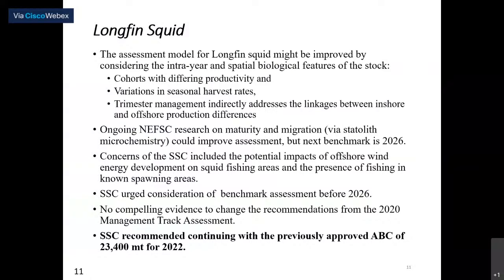The SSC expressed some concerns that moving that before 2026 would be beneficial, recognizing, of course, that's a heavy piece of furniture to be moved around. The SSC noted again a pervasive theme of the consequences of offshore wind, and its consequences for fishing in known spawning areas and so forth. But the bottom line from the SSC was that, based on the information available and the reports from industry, there was no compelling evidence to recommend changes from the previously agreed upon ABC of 23,400 metric tons. So that concludes my presentation. Thank you, Jason. Thank you, Mr. Chairman.